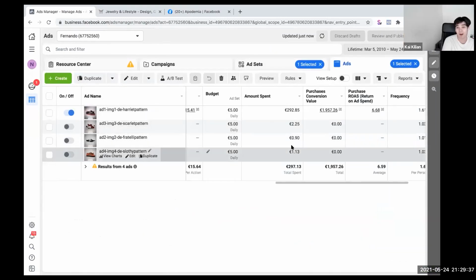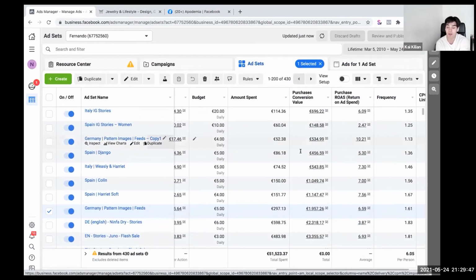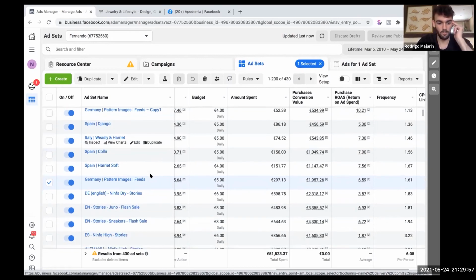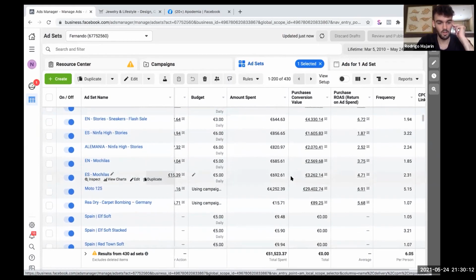6.68. Wow. For this, on a 5 daily, that's insane. Yeah, that's also another thing. That's crazy. Yeah, they all look kind of like that. But then Germany patterns again, 10.21 ROAS. For this one is typically the same. And that's wild. Then this is also Germany, but this is in stories. We were finding that they of course convert differently, in stories they were getting good results, not as much in Germany in that one.